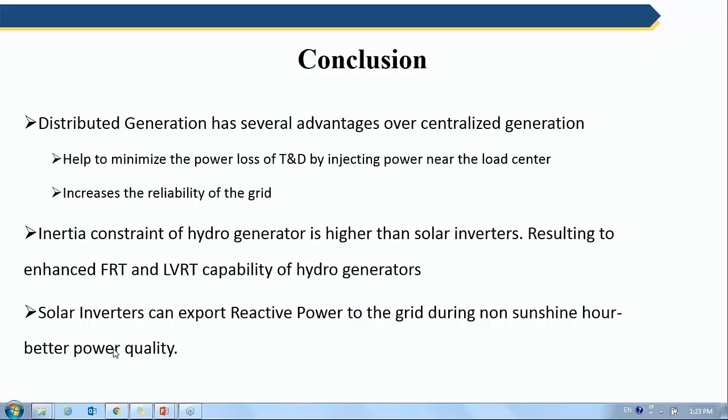However, one important aspect I would like to highlight here is that if the grid needs reactive power during the non-sunshine hours, even in the night time, the solar inverter has a capability to export reactive power to the grid even during the night time. That's the beauty of the solar inverter that I would like to highlight for the utility people, that if you are allowing a solar inverter to connect to your distribution system, definitely you will have a beautiful advantage of having reactive power even during the night time.